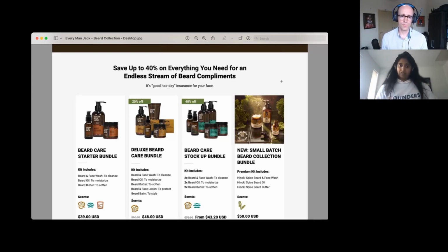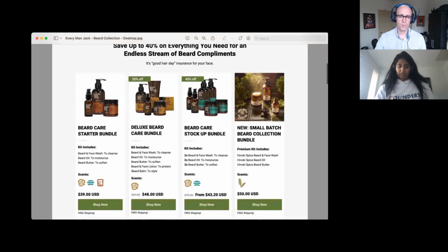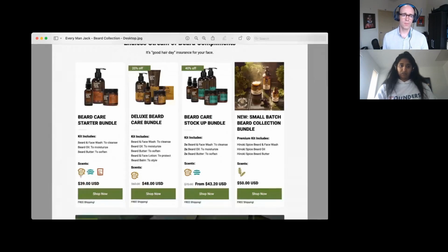The goal with a page like this is to hopefully increase AOV. A lot of people typically start with the lowest cost bundle. In this case, it's a $39 bundle. It has 3 products inside of it. And then we have it stacked up next to a 5 product bundle and a 6 product bundle. Prices are not necessarily going up from left to right, but discounts are getting higher from left to right. So let me talk about that in a second.